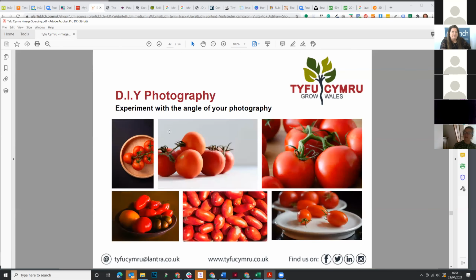Experiment with the angle of your photography. So are you shooting directly down? Are you shooting at eye level? Are you shooting at an angle? Are you cropping your image so that you don't see any background? Lots of different ways that you can actually shoot a tomato, as clearly demonstrated here.